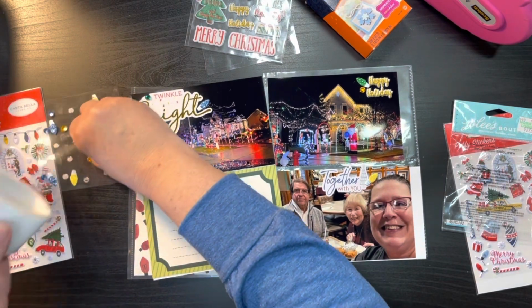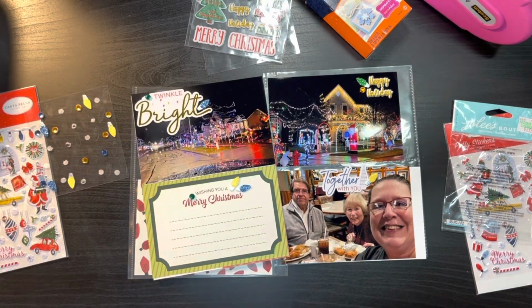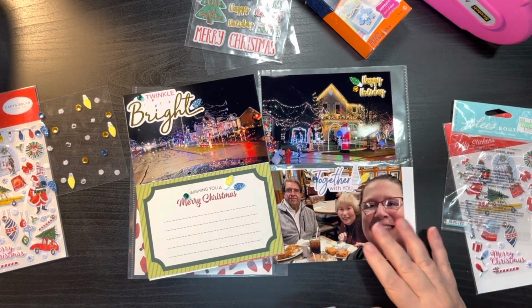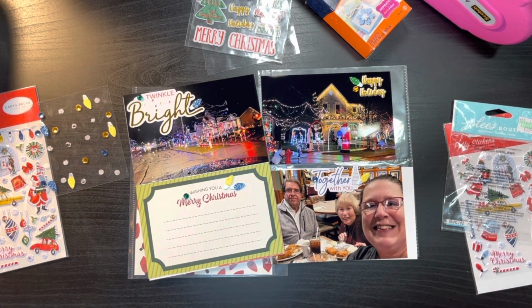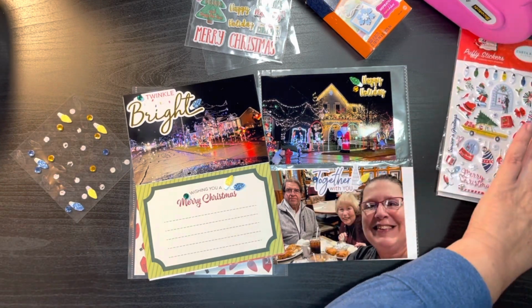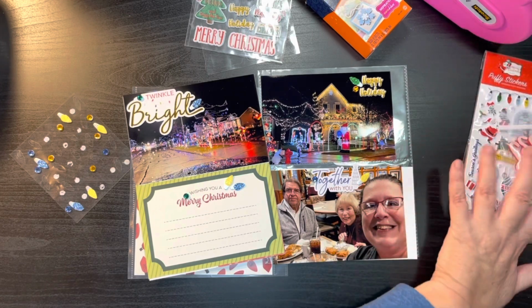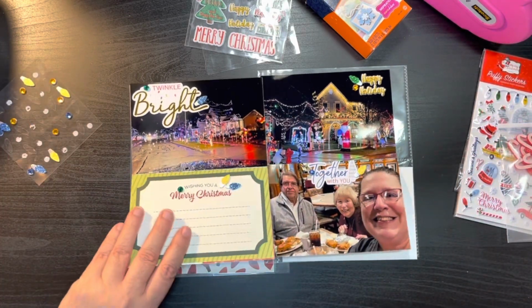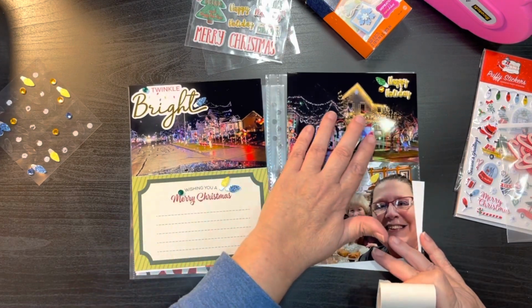So now the colors are spread throughout. All right. And I don't think I need any more puffies. And I was going to add some of the candy canes, but I think with the bling, I've added enough decoration and bulk.